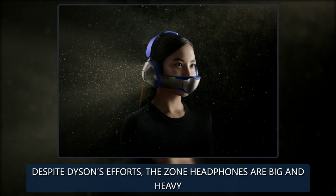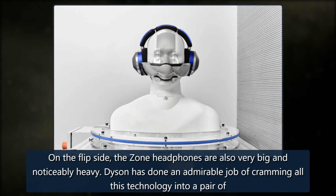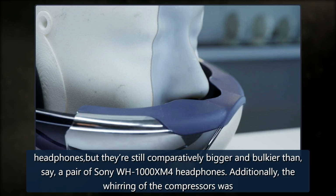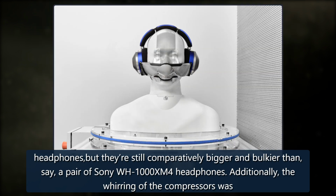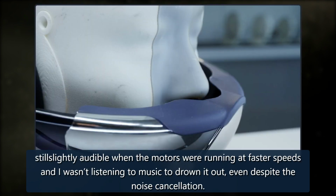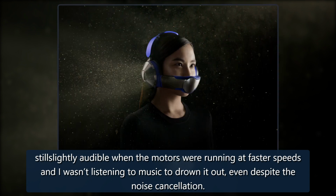Despite Dyson's efforts, the Zone headphones are big and heavy. Dyson has done an admirable job of cramming all this technology into a pair of headphones, but they're still comparatively bigger and bulkier than, say, a pair of Sony WH-1000XM4 headphones. Additionally, the whirring of the compressors was still slightly audible when the motors were running at faster speeds, and I wasn't listening to music to drown it out, even despite the noise cancellation.